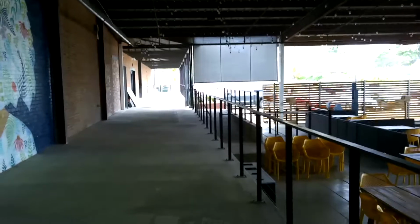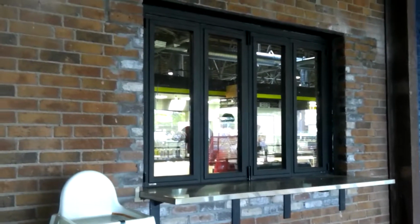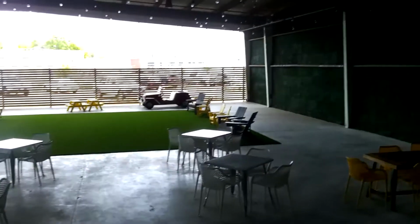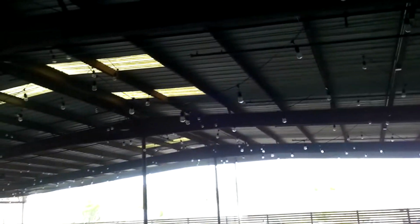Okay, now I'm outside, and this place is so cool. This is the window I was saying about earlier, where you go up there and order your drinks and stuff. But down here, look down here. They've got a little putt-putt course, and that's what those putt-putt things are for. I'll show you some more of that course in a minute. But there's just different tables for people to sit at. There's going to be lighting for the evening and stuff.